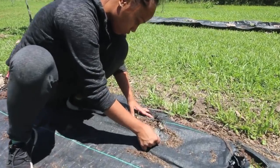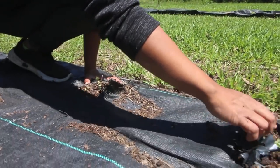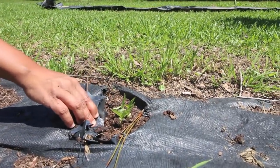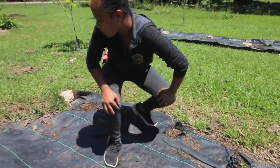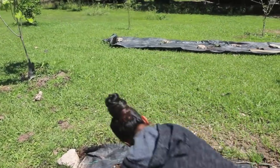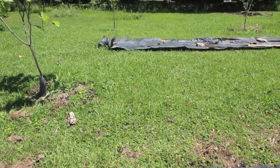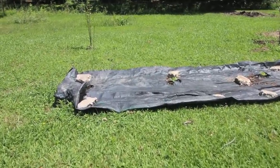This one can't come up. Yeah, we have to cut them. This one too. Cut some of that paper back a little bit. Right over here, we have, what you got? What's this? Some from the Philippines too. Squash. Some kind of squash.